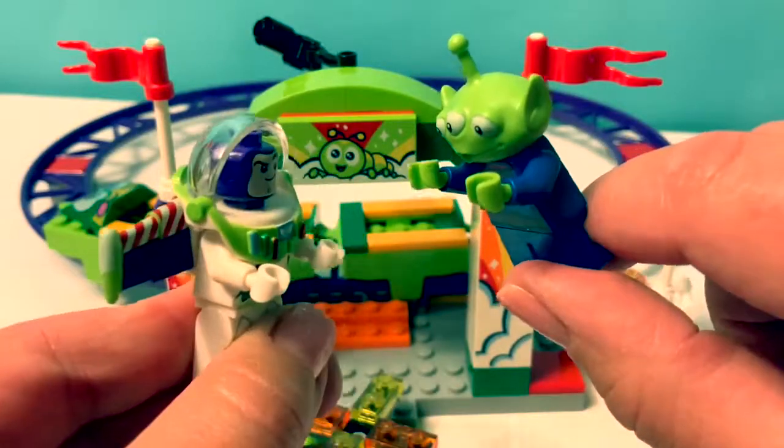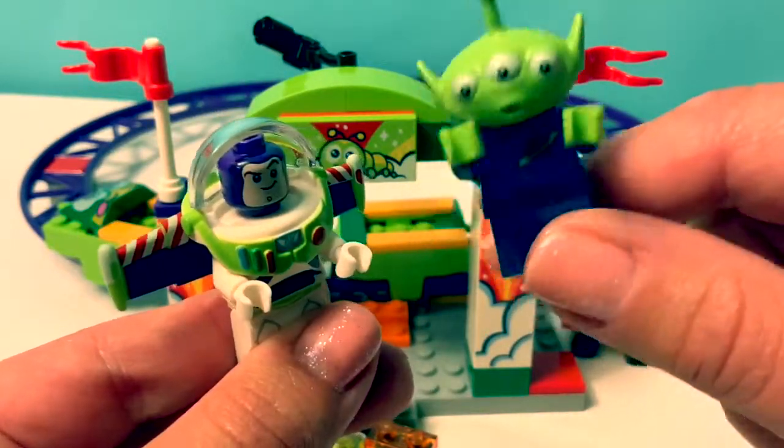Yes, we finally made it to the Carnival Thrill Coaster! I'm so excited!